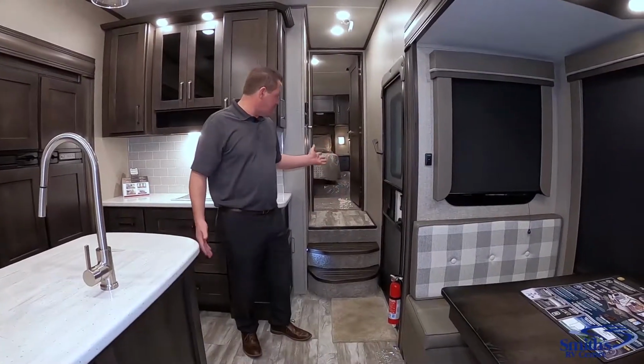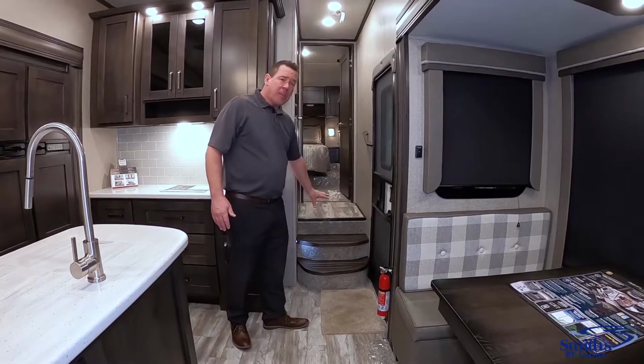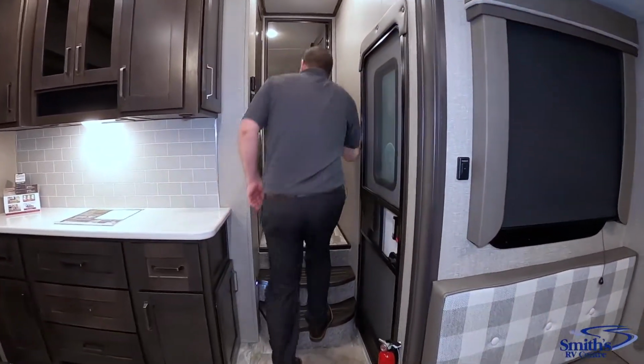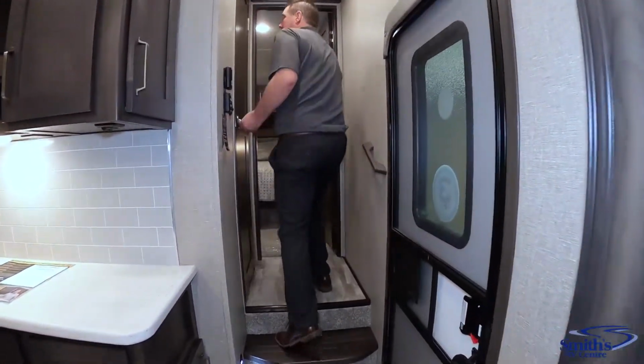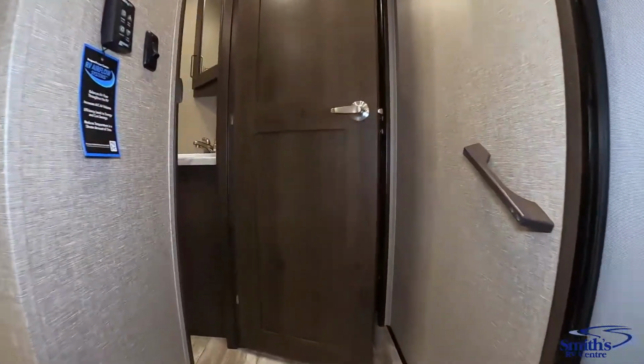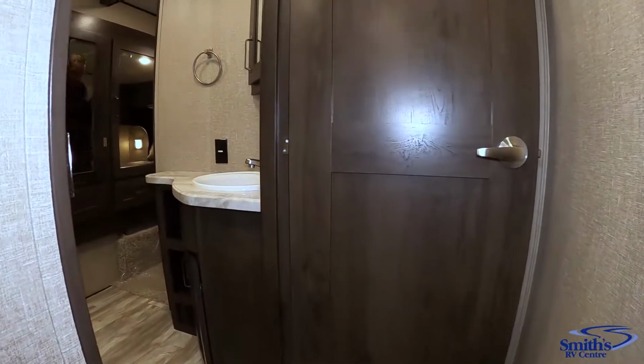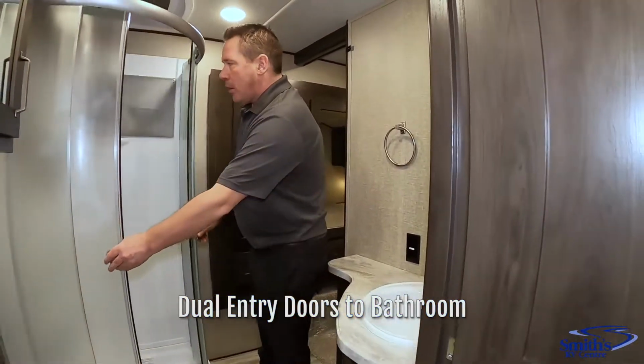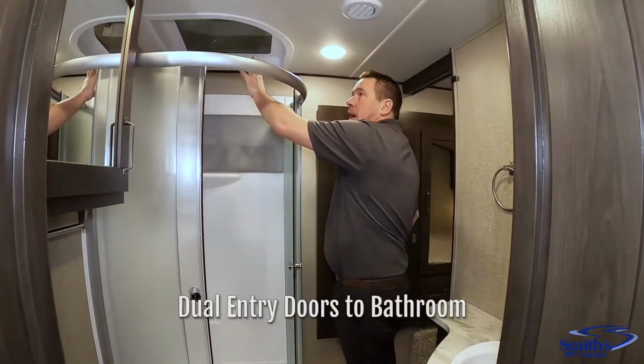All right, moving upstairs. First, you're going to notice that there's no carpets on the stairs anymore, so there's no slip hazard. You've also got a nice handle here. And let's go into the bathroom, take a peek. All right, the Grand Design bathroom. Glass shower doors, huge shower, skylight, we love it.